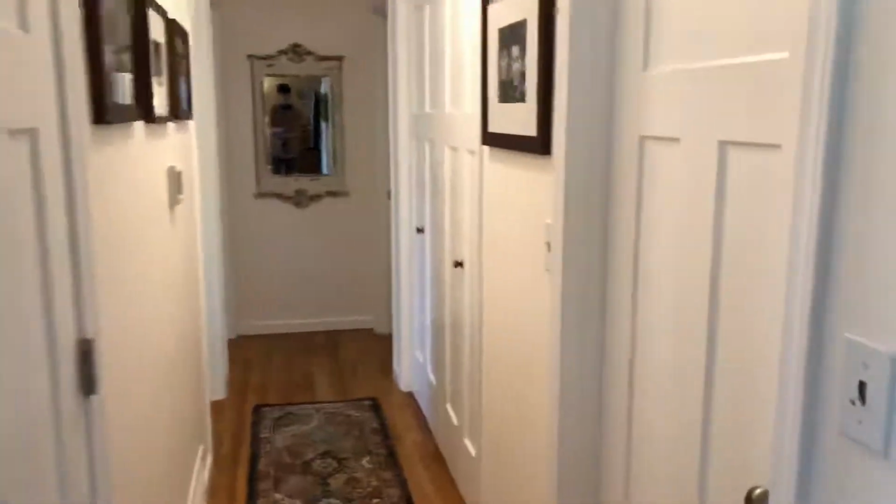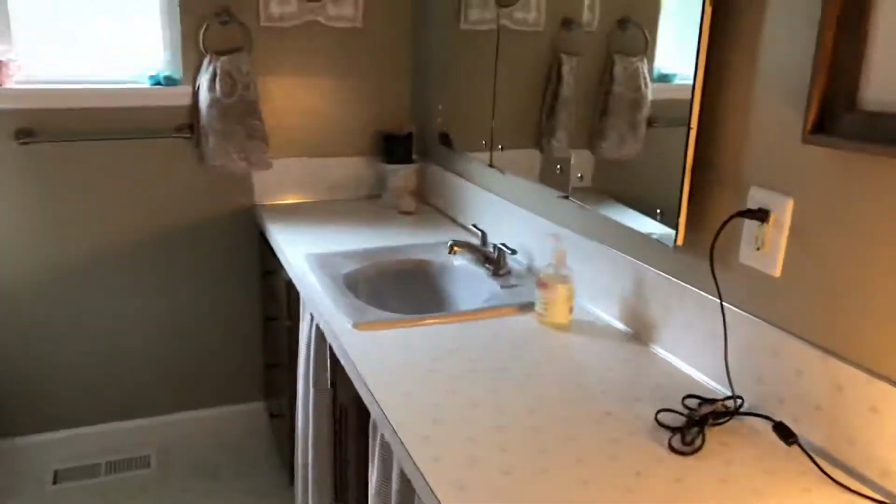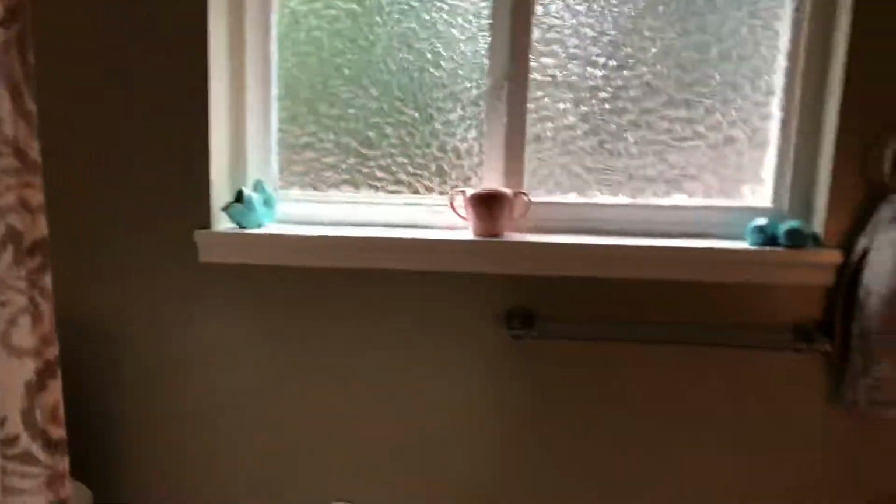Okay, let's check out the room. This is the bathroom. Full bathroom. Pantry space. Nice little big closet space over here.